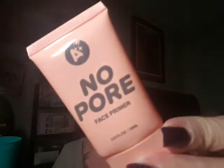I am going to go in with the No Pore Primer from Shop Miss A. And with this, seriously, you just need a little dollop for your entire face. And that again was the No Pore. I'm going to focus on my nose because, like I said in my other videos, that's where I have most of my pores, by my nose rings.